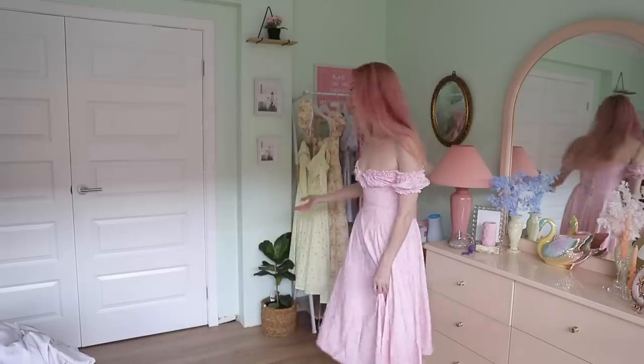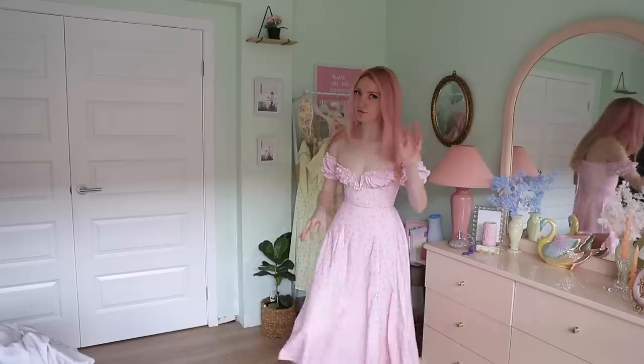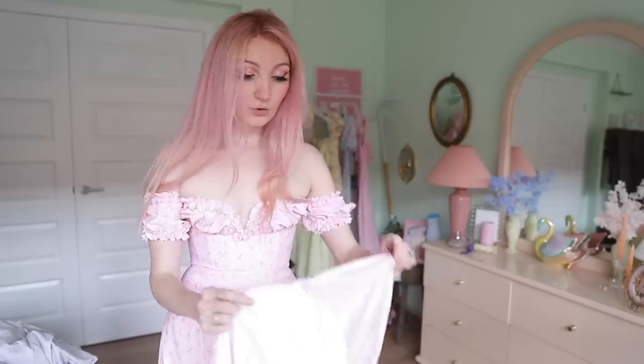This is similar fabric to the first one. Still not quite as soft as the first one, but similar. Multi-layered, again, it's got the floral layer on the outside. It's got a pastel pink soft layer on the inside. And also, as you can see, the floral layer actually has white on the back. So it's floral on the front, white on the back, and then you've also got the pink.